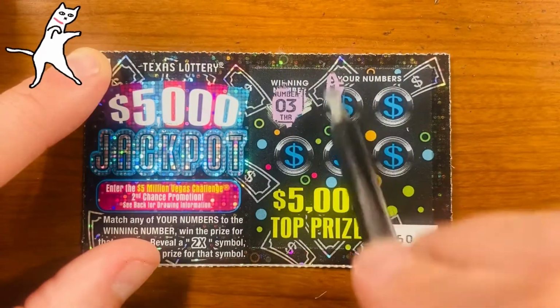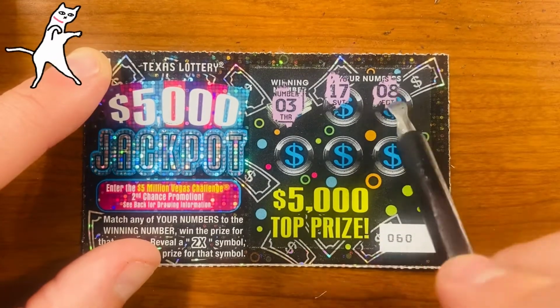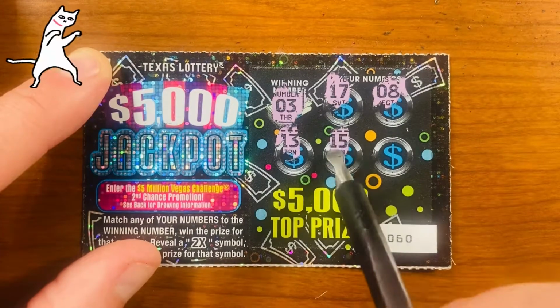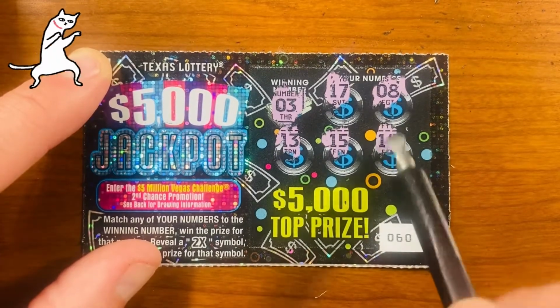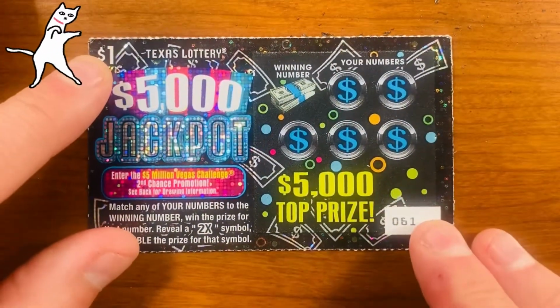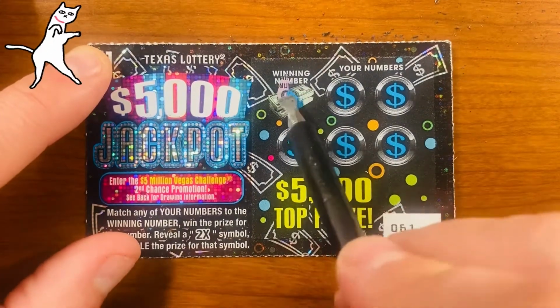3 is the winning number on this ticket. My numbers are 17, 8, 13, 15 and 14. Not a winning ticket. Another Luck Zone chance ticket.